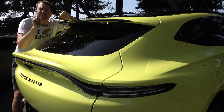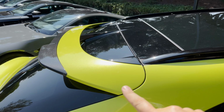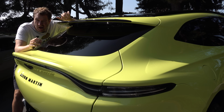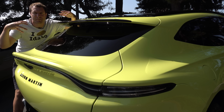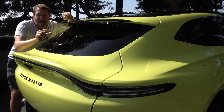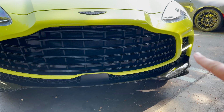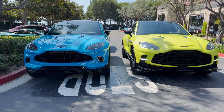For instance, the rear spoiler is longer than the one in the regular DBX, giving it, I guess, more downforce, but probably just a more aggressive look. And speaking of the look, one easy way to tell the 707 apart from a standard DBX, if all else fails, the big brakes and the diffusers and everything, is the front end. The 707 has this horizontal front running light, as you can see. The regular DBX doesn't. So if you're looking at one of these and you see the horizontal light, then you know it's the 707 and its massive power.